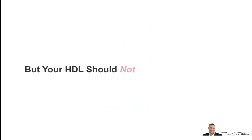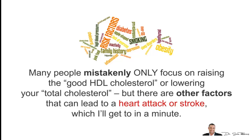But your HDL should not be your only focus. Because look, many people mistakenly only focus on raising the good HDL cholesterol or lowering your total cholesterol, but there are other factors that can lead to a heart attack or stroke, which I'll get to in a minute.